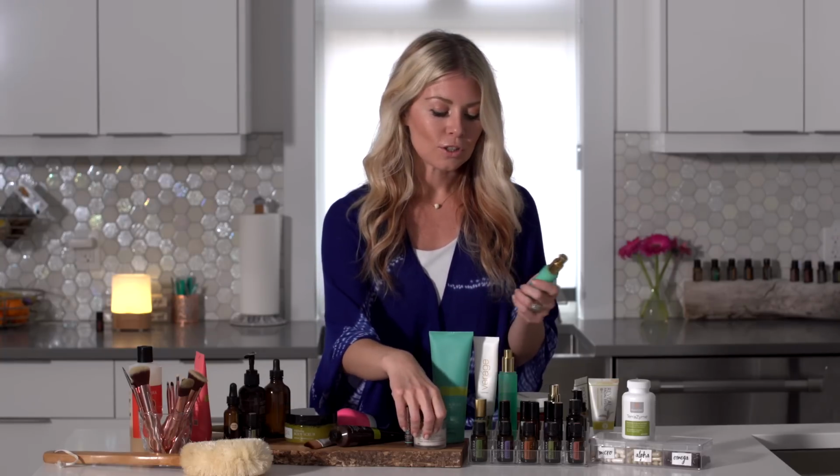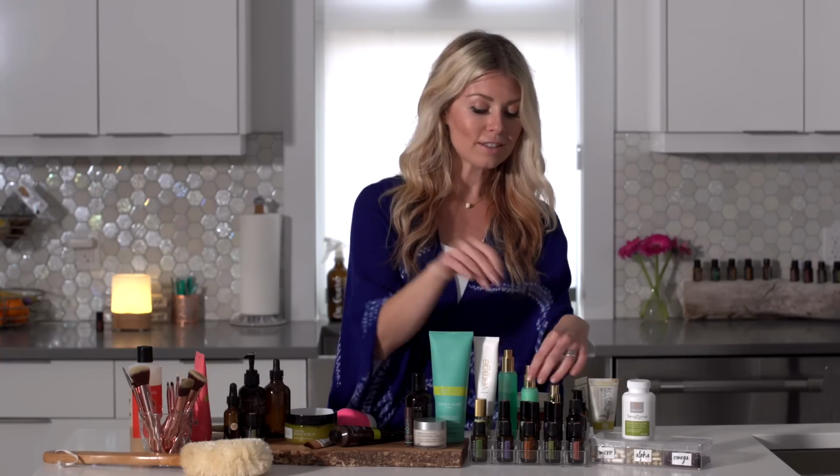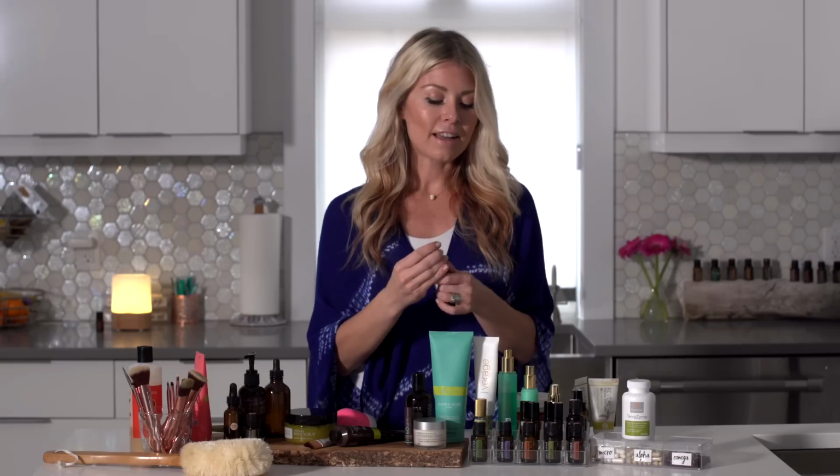One thing I want to mention too is under my eyes, I love any of the floral touch oils. I honestly, throughout the day, whenever I have them in front of me, I'll just stop for a moment and roll them under my eyes. They are so beautifying. So they lend a lot of beautiful qualities to the face, and particularly under the eye area.